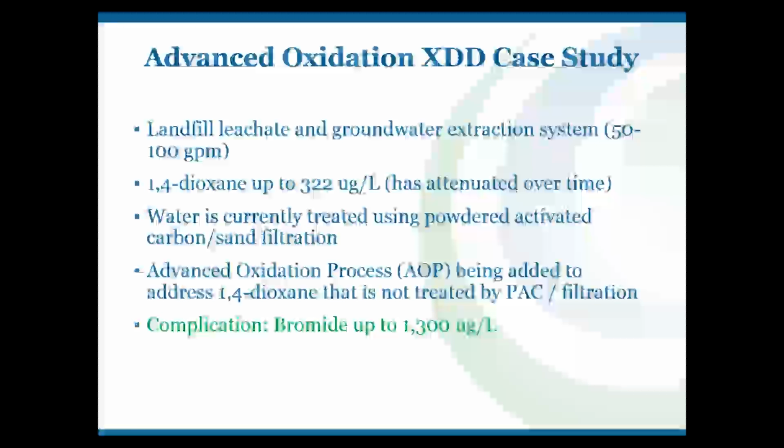As one would expect, the adsorption of the 1,4-dioxane, which wasn't accounted for in the design because it wasn't a concern at the time, is not highly effective, and therefore the 1,4-dioxane was passing through the system fairly untreated. So the approach is to modify the system to add a module that has advanced oxidation capabilities to treat the 1,4-dioxane at the end of pipe before discharge.